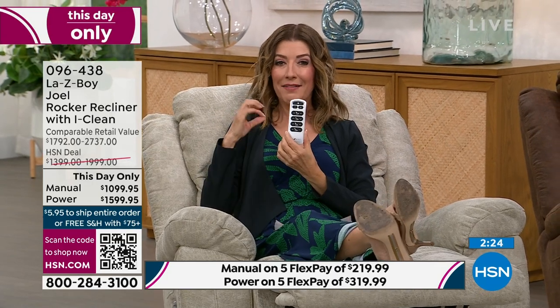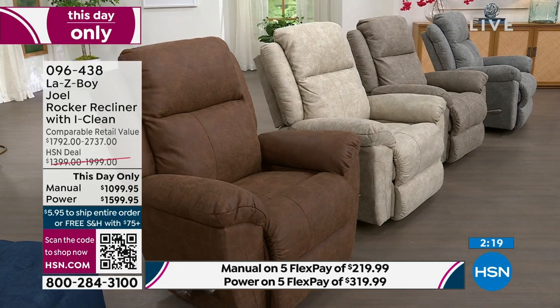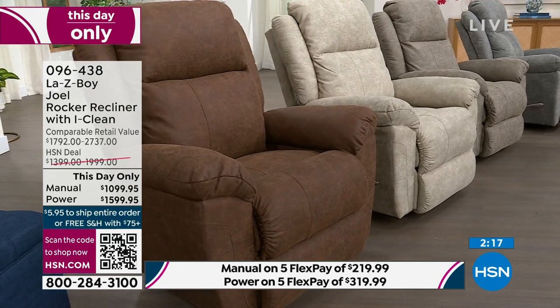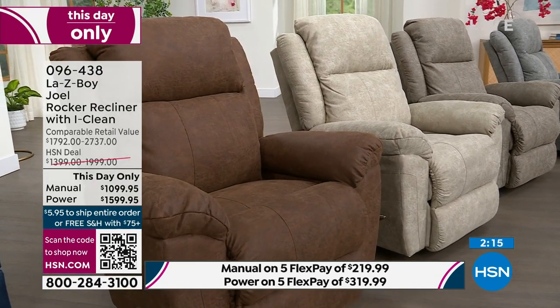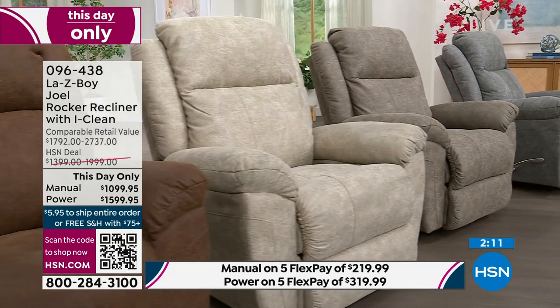Let's go through the colors one more time and remind you that this is the power recliner that is $2,700 at retail. This is a $2,700 chair. It's worth every single penny, the way you live in it, the way you're gonna nap, the way you're gonna sleep, the way you're gonna enjoy life.